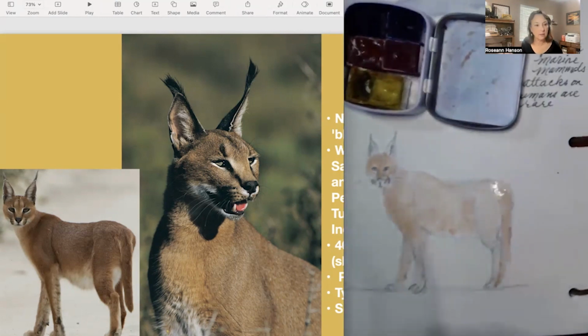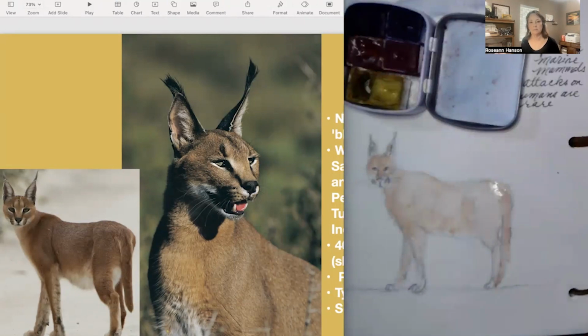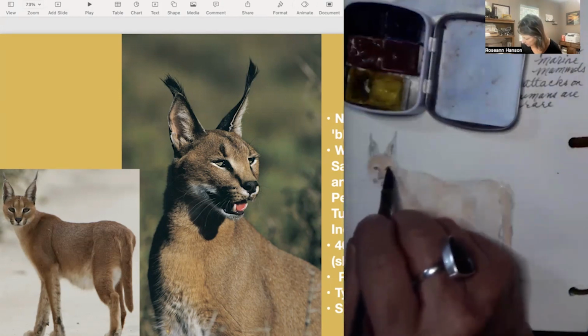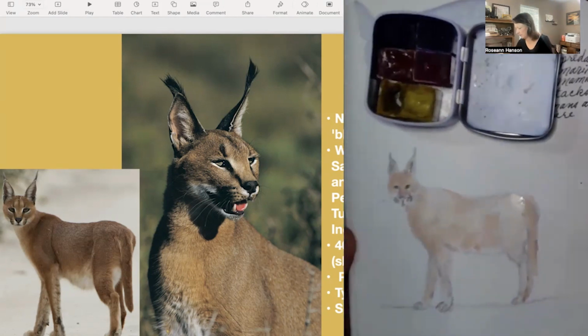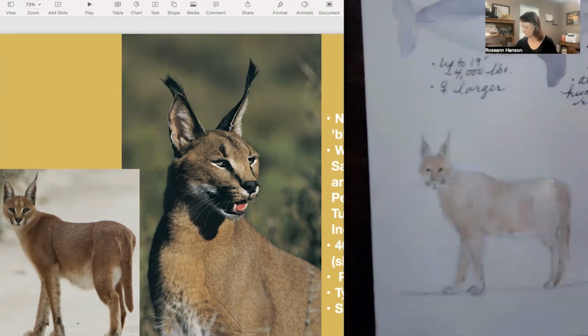And probably just before I go, I'm just going to do a little tiny wash in the ears, just a little. Okay. And he has really golden eyes, so how can I get that in there? Maybe barely touch a little yellow. Ooh. There we go. You can actually see it pretty well, that did work. It's not resolving, but there is some good yellow in there.